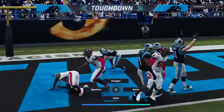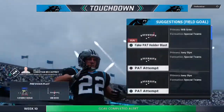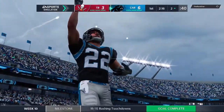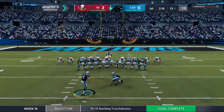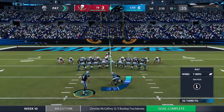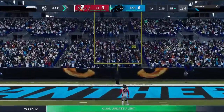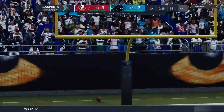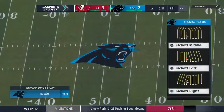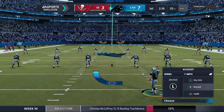And he takes it into the end zone for a Panthers touchdown. Christian McCaffrey, touchdown number 15 of the year. And the Panthers have taken the lead. He's got it. We'll see that opening drive field goal and raise it a touchdown, and that makes it 7-3. Buccaneers 3.